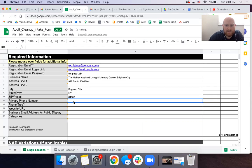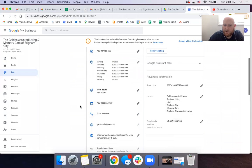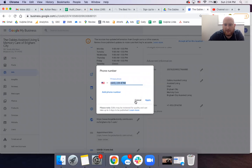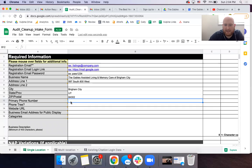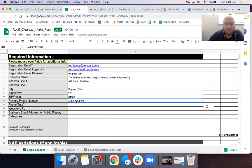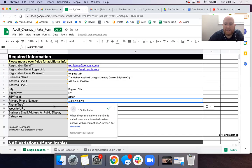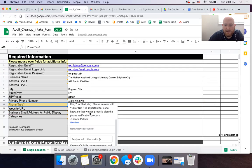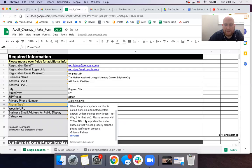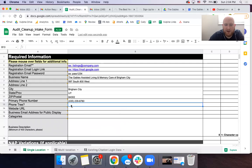Like so. Now, if you have the primary phone number, which hopefully you do, it's right here. Go grab that, and then just, of course, put it in this information. This one asks if there's like a phone tree. So if they call this phone number, are they going to get through to people? All you need to do essentially is say yes or no, that yes, there is a phone tree, or no, there is not a phone tree. For most of my clients, they do not. So if there's not one, then you just put no, right?